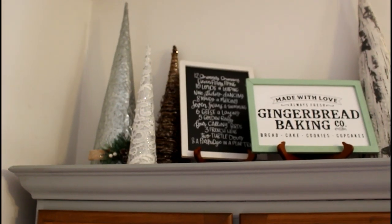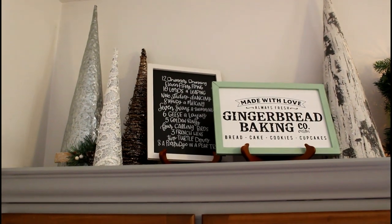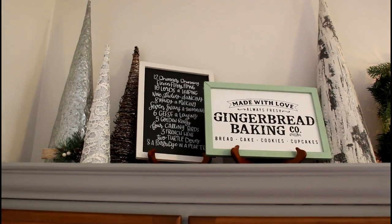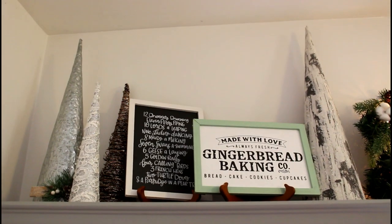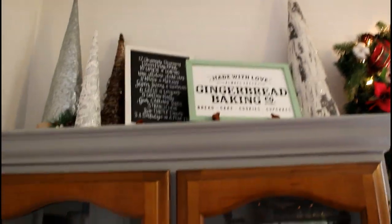So on top, I just have some more trees and some more cute signs from the Target dollar spot. I love these. I get these at Home Goods, Michaels, Ross, Burlington, wherever I can find them. And again, I just like the different textures and the natural elements they bring into the home.